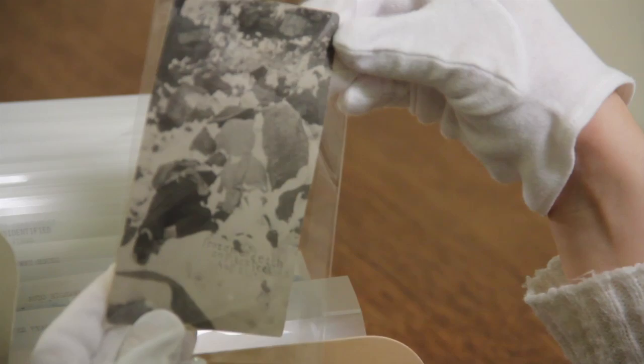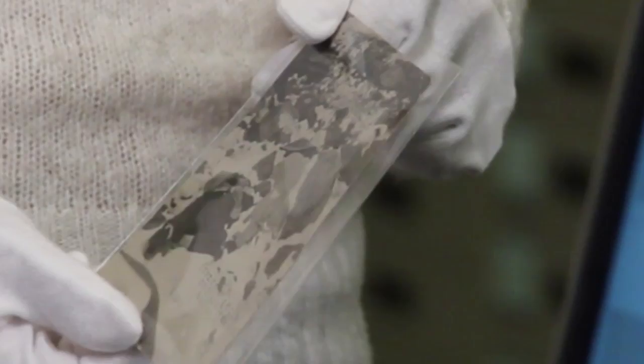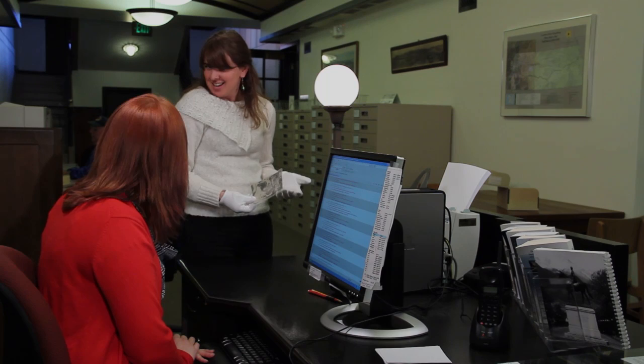Hi. So I found this postcard, and it seems a little strange to me. Frozen to death on Pike's Peak in August. Seems like it might not be real. Can you tell me more about it? Tell you what, let's do a little more research, okay?